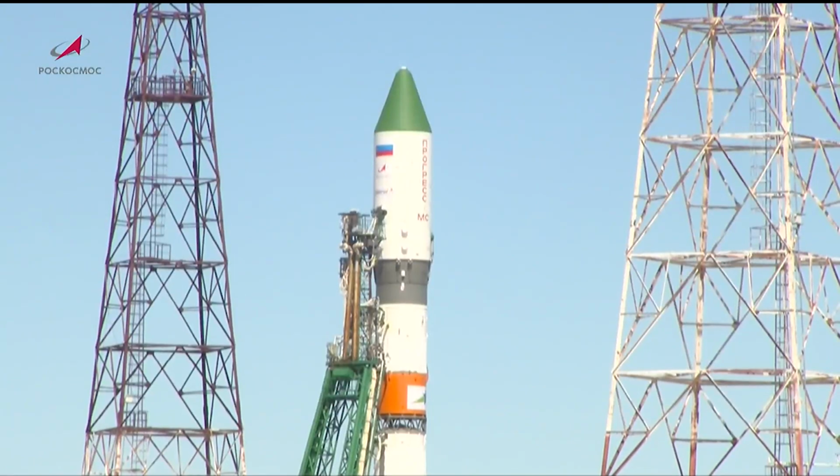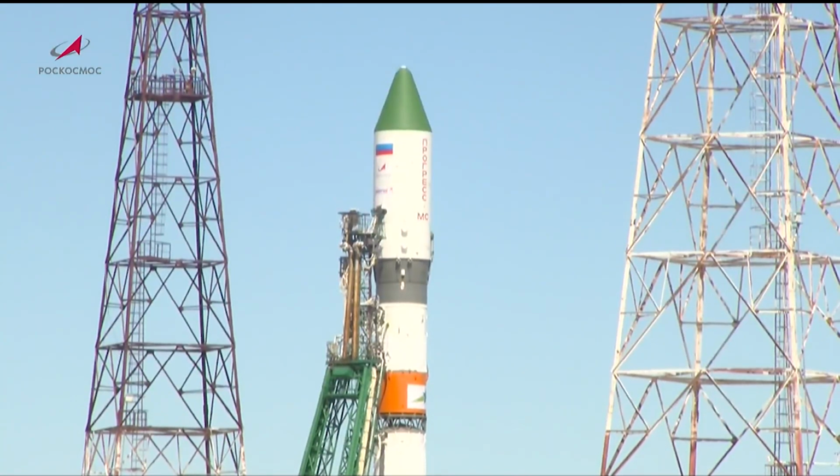T-minus 2 minutes and counting. T-minus 1 minute 30 seconds, the ground propellant feed has now been terminated to the Soyuz booster. The Soyuz now on internal power. T-minus 1 minute and counting. We're about 25 seconds away from the retraction of the first of the two umbilicals buttressed up against the side of the Soyuz booster.